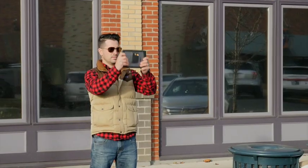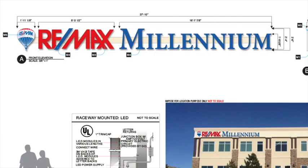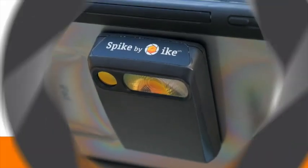I use Spike for all types of surveys. It's just kind of my go-to tool. I love it, so I don't even pull out my tape measure anymore. I would recommend Spike for other sign companies for sure.